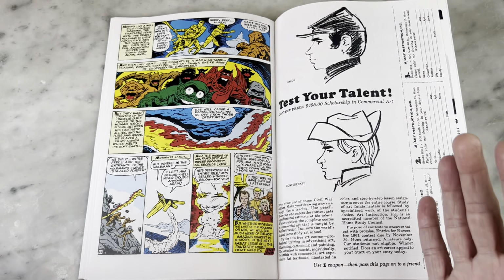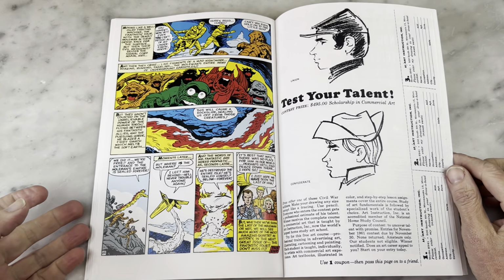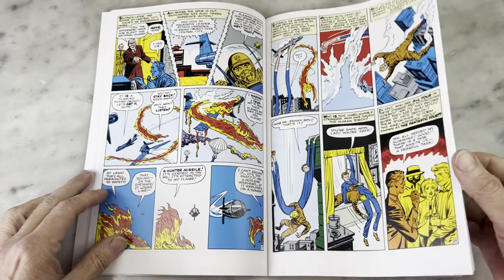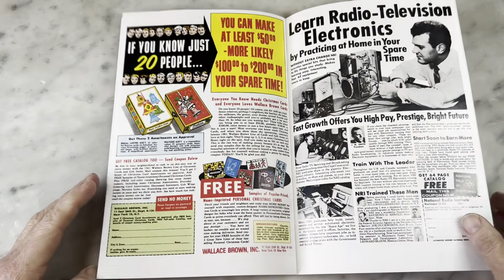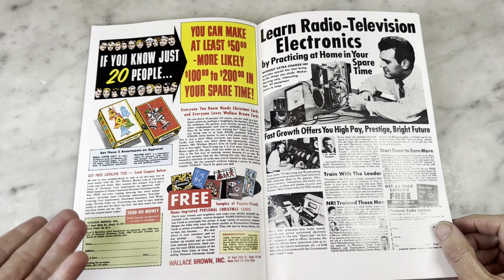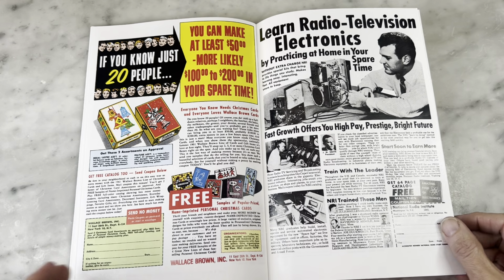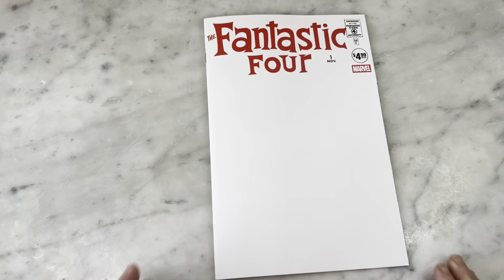I don't know if this is the first time I've read Fantastic Four #1, but it's certainly been a long time, and I enjoyed every single minute of it, from the house ads with all the wacky send-aways to the art contests and everything like that. Learn radio, television, electronics in your spare time at home. Who knew? Life could have been and was so different back then. I love these Facsimile Editions. Do not hesitate to pick them up when you see them.